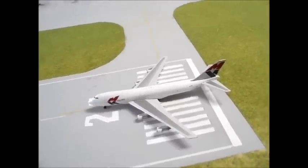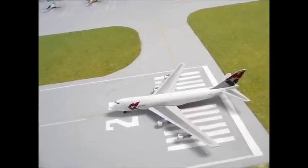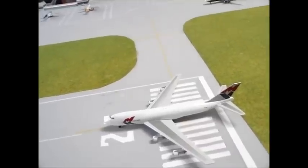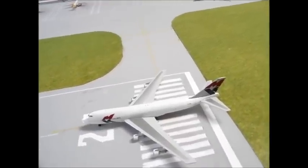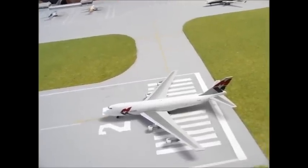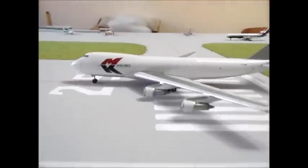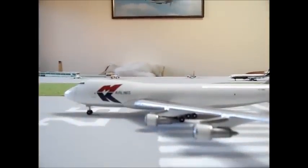So yeah, this is one that you might expect to see on my upcoming Mod Life Up project, which is sort of based on Manchester. I'm going to talk about that a bit more in another video, because I've got another video planned as well, which I'll mention at the end of this video. So the registration of this is 9 Golf dash Mike Kilo India.